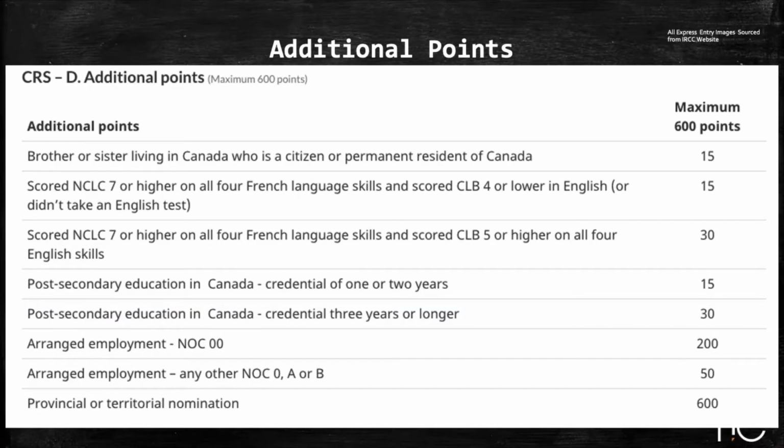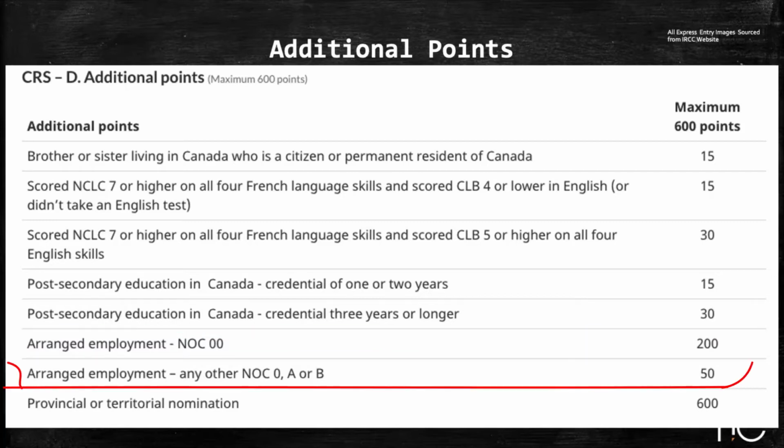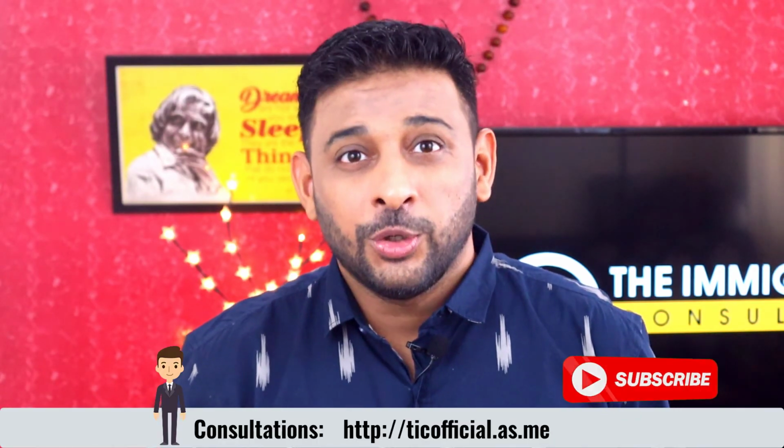If your post-secondary education in Canada is 3 years or longer, you actually end up with 30 points. If you have an arranged employment in the NOC code 00, you score 200 points. If you have an arranged employment in NOC 0, A or B, you score 50 points. For a PNP nomination, you would score 600 points. So now you know what you didn't know earlier.